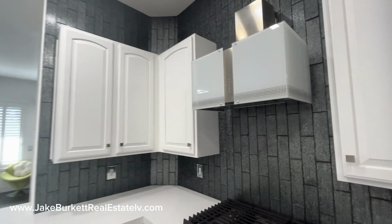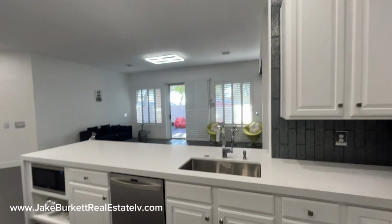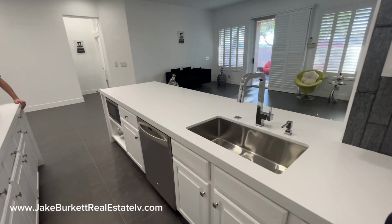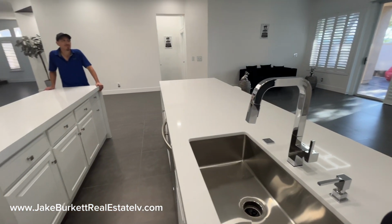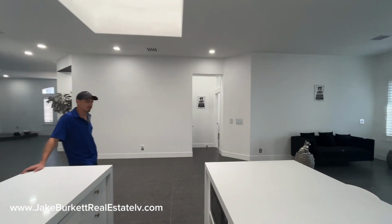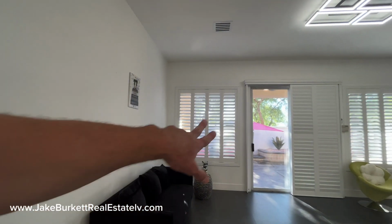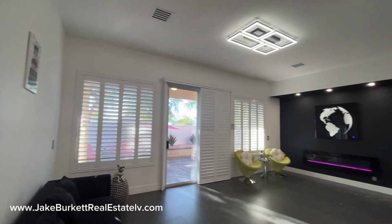Yeah, that's like little vertically mounted subway tile. It's got some texture. It's like this kind of charcoal. I'm probably not describing it very well. Got your dishwasher, got your sink area. You do have a below counter mount microwave. It's right there. Over here we have the living room space, which also has a door out to the backyard.